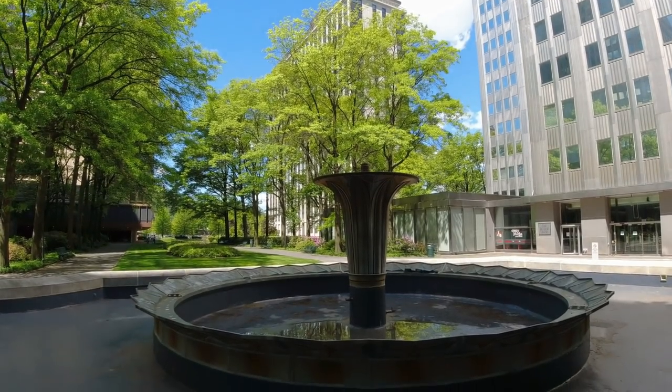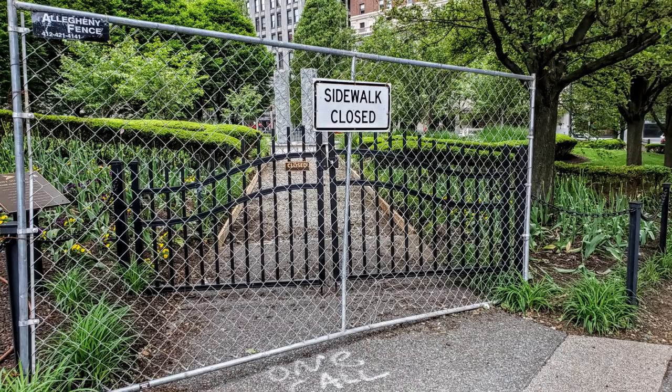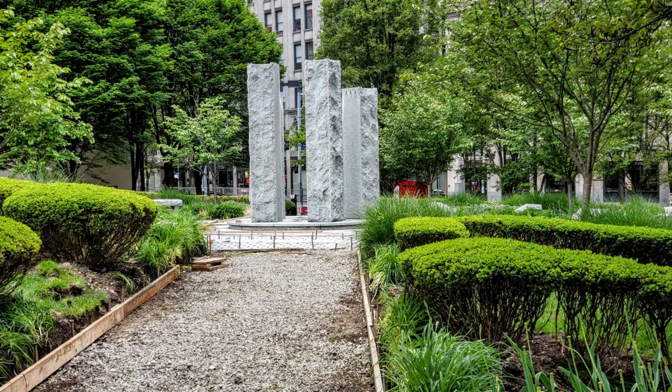So that was just a quick look at a few of the fountains that are actually open right now here in the middle of May in downtown Pittsburgh. There's still a handful that are not. Most likely the end of this month, beginning of June, they'll start operating. Now there is one in particular I did want to share with you guys. I was hoping it was open, but it's not.